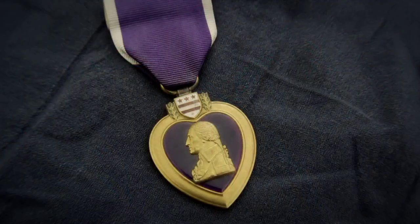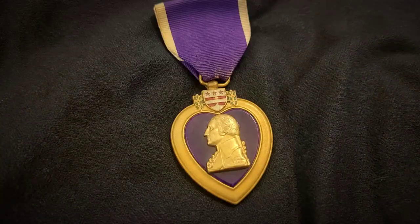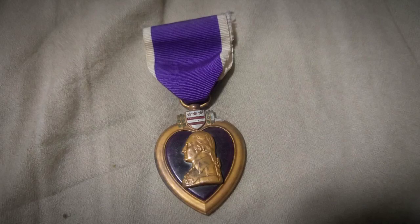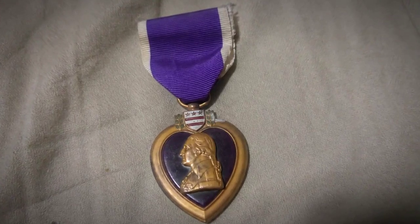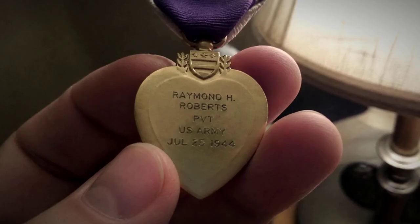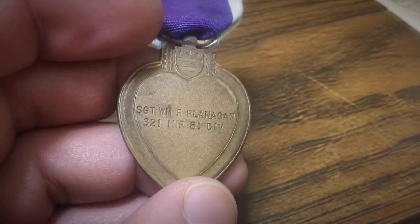The Purple Heart, specifically pre-World War II issue, is among the most emotionally charged and most value-variable medals in American militaria collecting. A standard World War II-era Purple Heart, in average condition, is valued at around $100 to $200, depending on condition. But the real split in value comes from one thing. Is it a named Purple Heart? Beginning in 1942, Purple Hearts were ordered to be named to the recipient on the reverse, typically the full name and rank stamped into the medal.